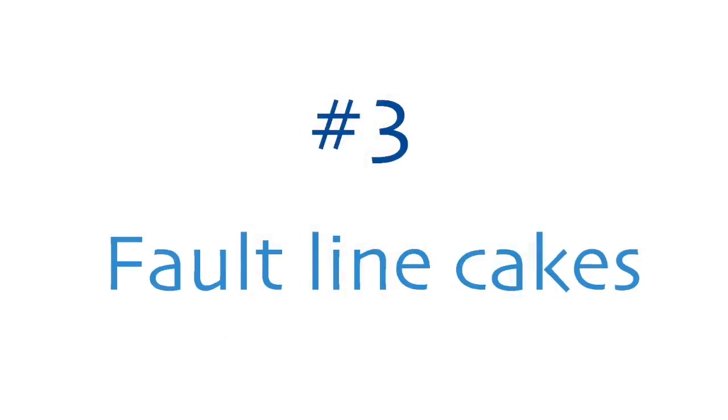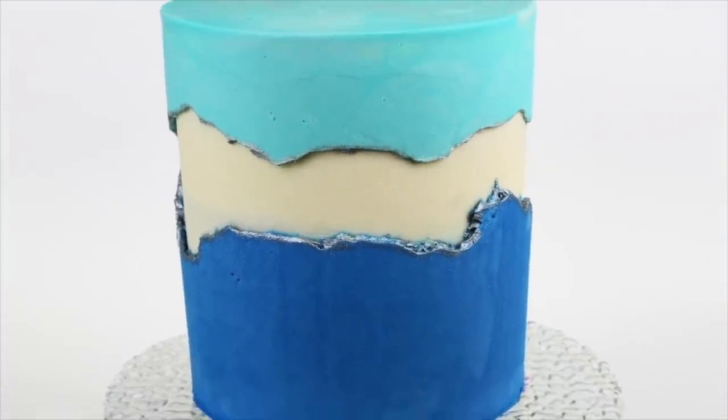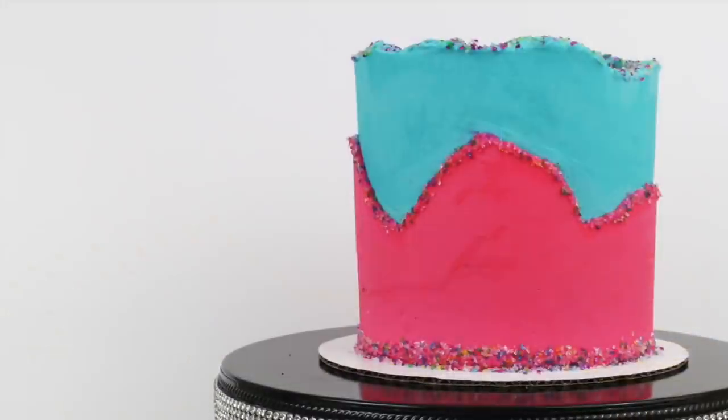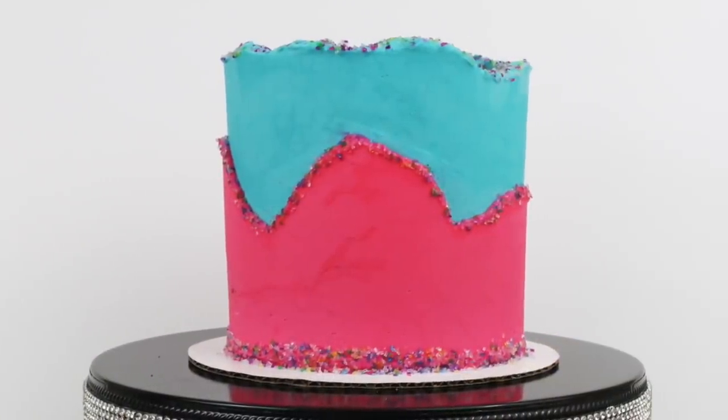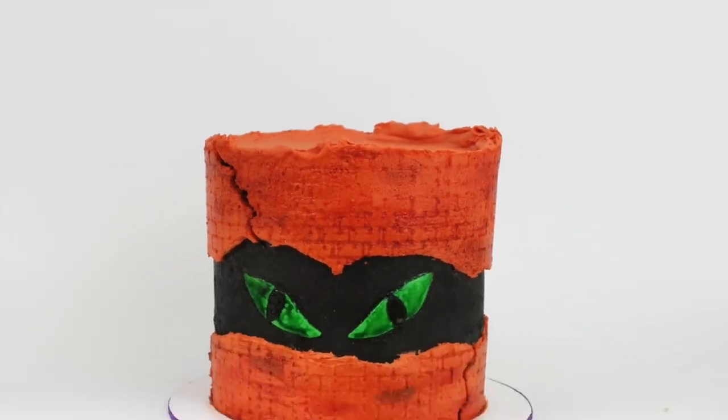One of the big trends in 2019 was the fault line cake, which is still going strong and definitely worth trying before the trend dies out. We've seen several variations of it, starting with the simple spreading of a second coat of frosting with a gap in the middle, hence the name the fault line cake.